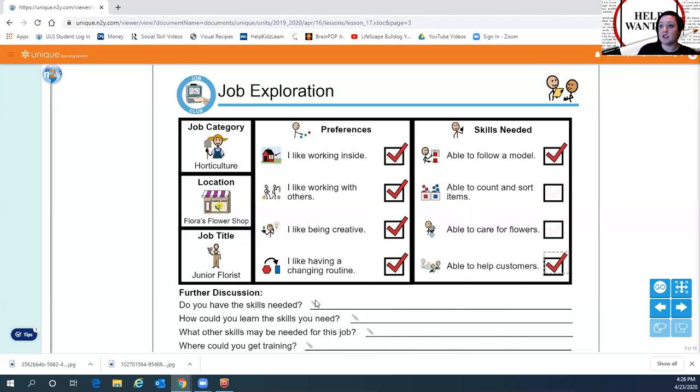So down here at the bottom of the page, it asks some questions for further discussion. These are things I want you to think about for yourself. Do you have the skills needed? Now, if I look up here at the skills, do I have the skills needed? I have two of them, but I don't have two. So I will say that I do not have the skills to sort or care for flowers. Oh, but I ran out of space. So we know what I meant, care for flowers.